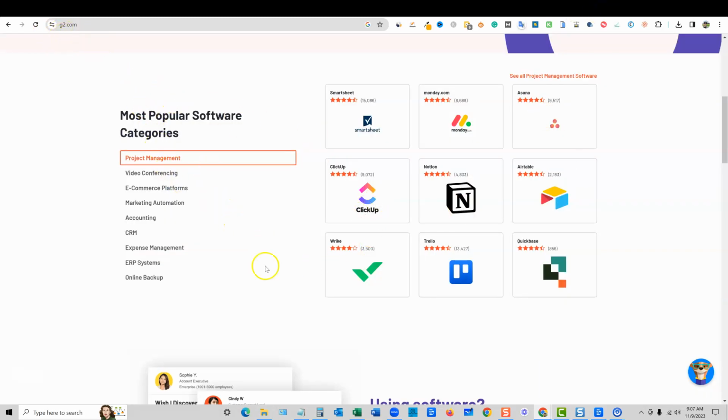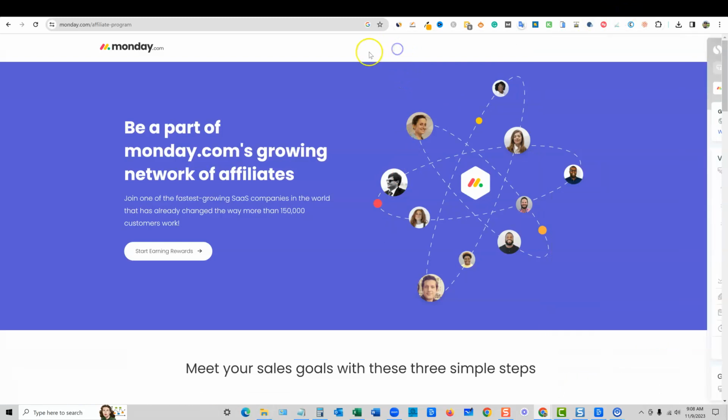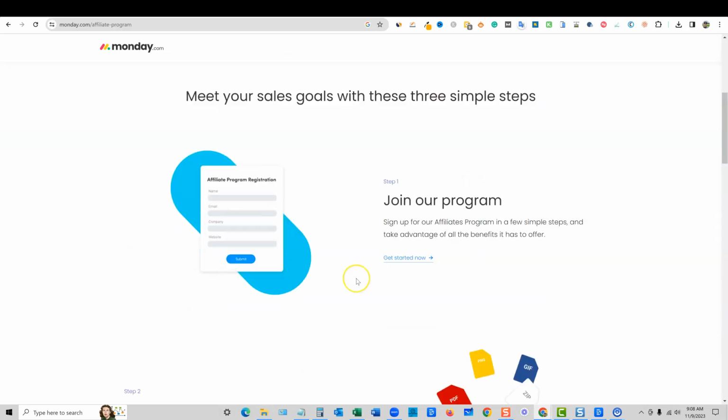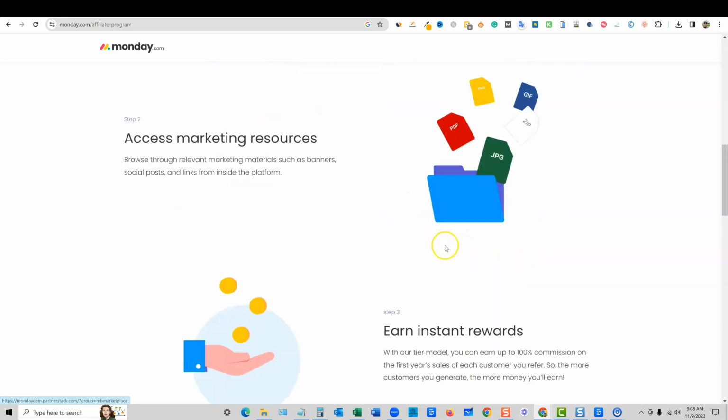So G2 is featuring all these softwares. Just to put this into perspective, one software right over here is 6 times larger than this site, this massive database that helps get ratings and so forth for these software companies, right? So Monday is a massive software that people in the business industry need to use, a tool like this to communicate with their teams and so forth. We can come down here and join the affiliate program. You just get started now.